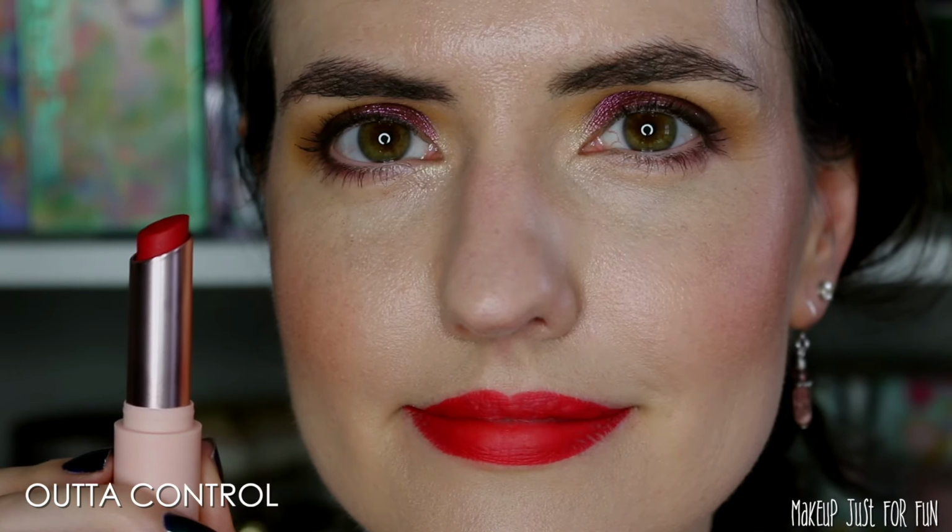This one is described on the ColourPop site as a pinky mauve. This looks even a bit berry on me just because I'm very pale. Next, we have Guava Fizz. This is a really bright, vibrant pink, and I think this is a bit of a warmer pink. It doesn't have a lot of blue undertone, so it pulls a little bit more of a corally pink, at least on me.